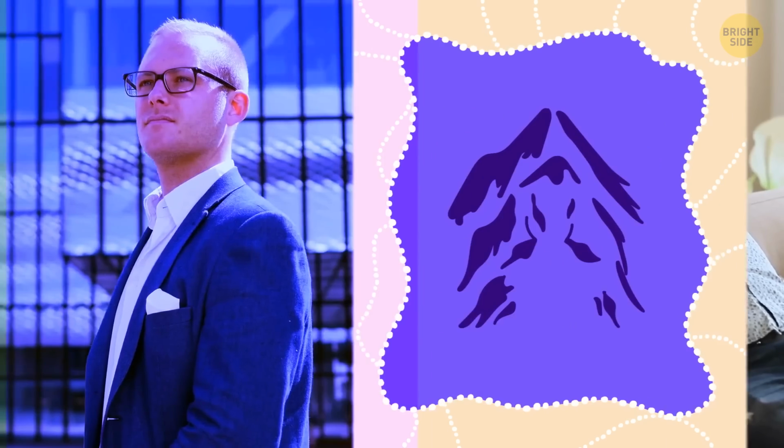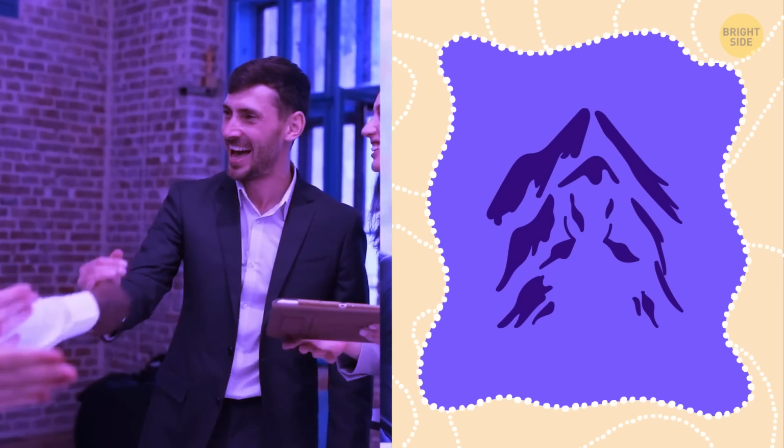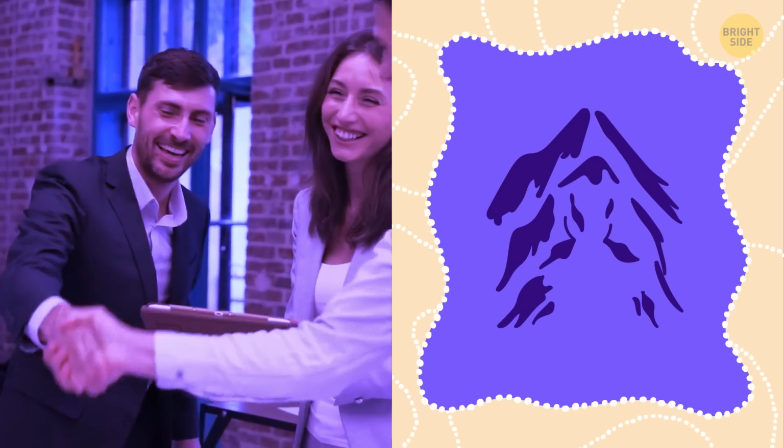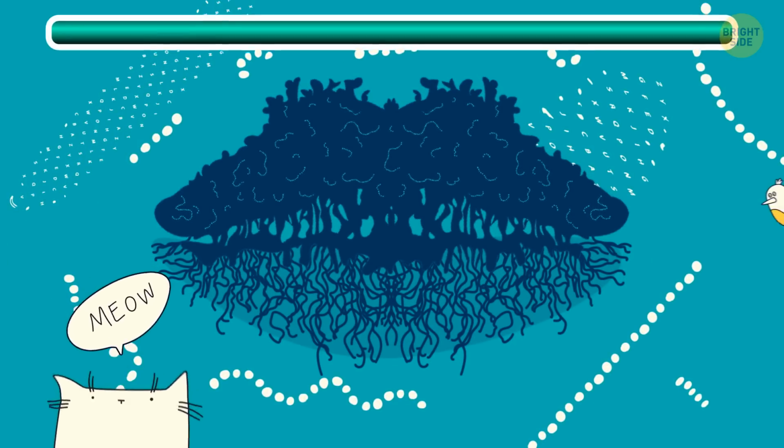If you saw the upside-down wolf first, you're a natural leader. You keep your emotions under control even in the most stressful situations. Others admire and respect you for that. Remember, it's okay to ask for help sometimes if you need it. How about this one?